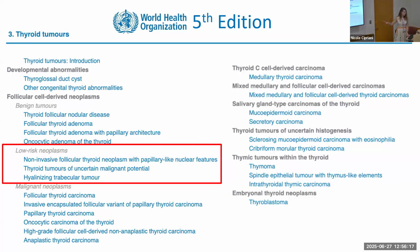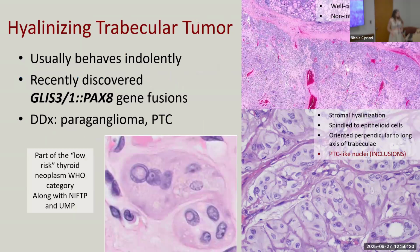Make sense? All right. So I'm going to dive a little bit into some of these rarer tumors now that are not part of this framework. One of them is hyalinizing trabecular tumor. So this is basically a circumscribed, non-invasive neoplasm that, as its name suggests, grows completely in trabeculae without really good follicles, without really good papillae. But the nuclei are nasty. There are inclusions, there are wrinkles, there are clearings, there's grooves, all the bad things that we think about with PTC, right? But it's not invasive. It specifically grows in trabeculae.